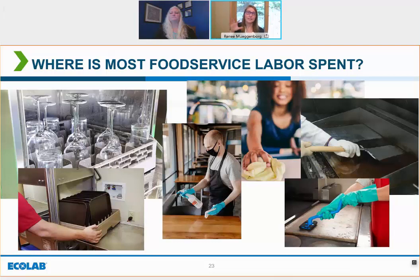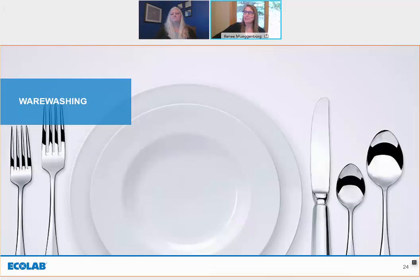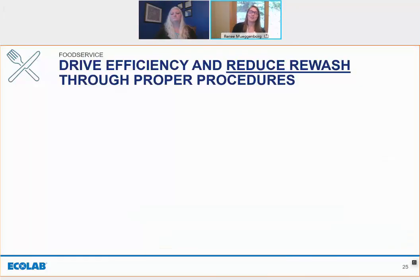I just really want to highlight these three so you get an idea of what we're going to cover today, since these are the areas where we see our staff having the most of their time spent. I really want to focus on what we can do to help them here specifically. So with that being said, I'm going to jump into ware washing because this is a great segue from what Casey was talking about earlier, because one of the best ways to drive efficiency in your ware wash operation is to ensure that you're reducing rewash.